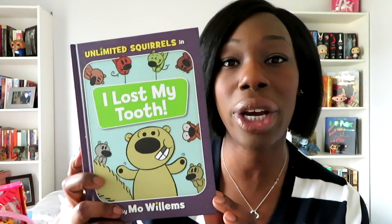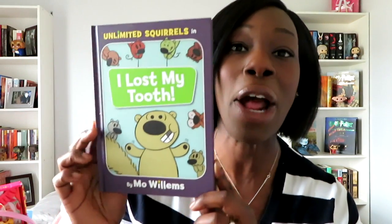Okay, and then I also always try to get a book. One of the books that I got is by Mo Willems, and it is I Lost My Tooth. I'm probably actually going to give this to the older one because I think that she would appreciate it more. She just lost her tooth a few weeks ago, not because it was ready to come out, but because there was a collision on the playground and the result was a lost tooth. So she is missing her front tooth and was very excited about that and excited about the tooth fairy. But anyway, this might go in her basket instead of the little one's.